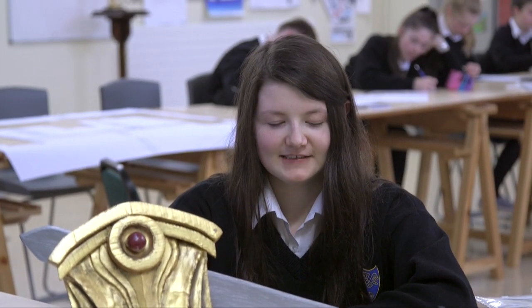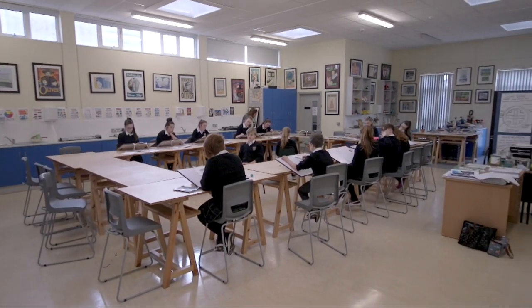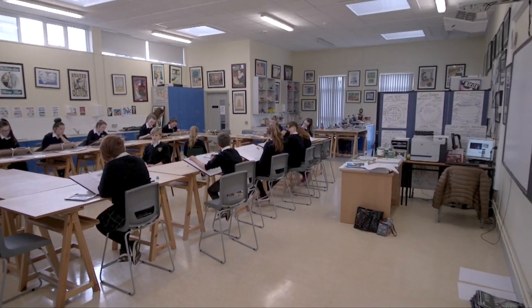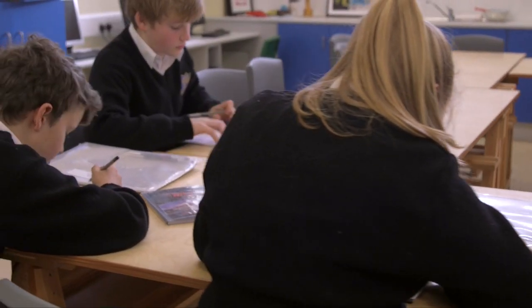My name is Jennifer Lyons, I'm in transition year and this is the 3D part of my Junior Cert project. I really enjoyed art as there are many different aspects of it. I love working with different materials such as clay and cardboard and I really plan on doing art for my Leaving Cert.